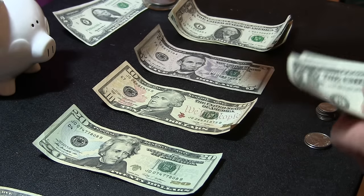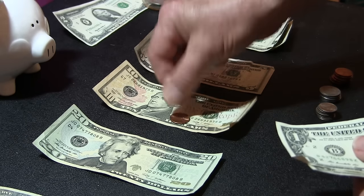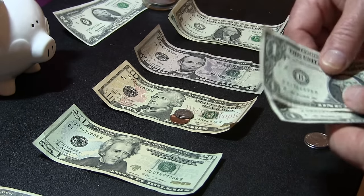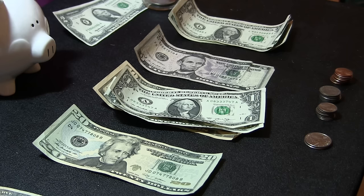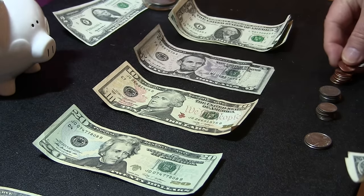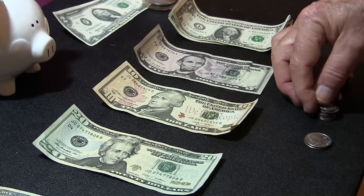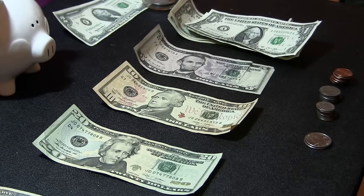You say $17.89, $17.90, $18.19, and $20. And thank you very much. You see, it's real simple. It does not even involve any math. All you have to be able to do is count. If you do it this way, each time, every time, you'll never give out wrong change again.